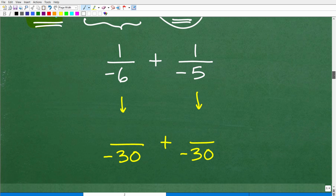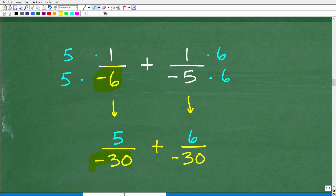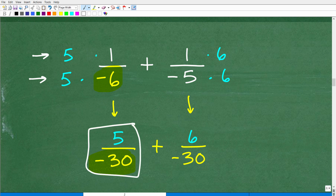Okay, so now what we need to do is rewrite these fractions such that the respective denominators have the LCD negative 30. So what are we going to do here? Well, we're going to have to adjust these fractions such that they contain the LCD. So let's do that now. How do I get a negative 6 to turn into a negative 30? Let's take this fraction here. Easy, just multiply a negative 6 by a 5, and I will get a negative 30. But if I multiply the denominator by 5, I'm going to multiply the numerator by 5. That's the rule, so 5 times 1 is 5. So this is my new and improved fraction with the LCD being negative 30.